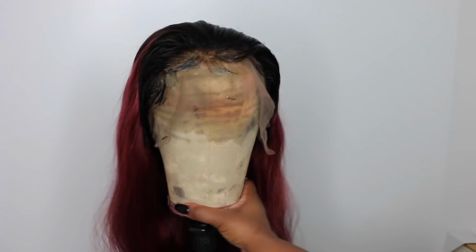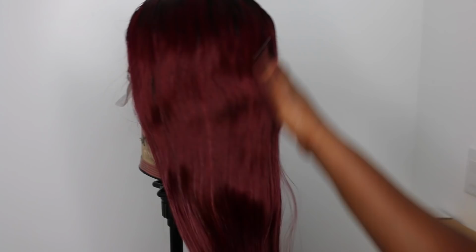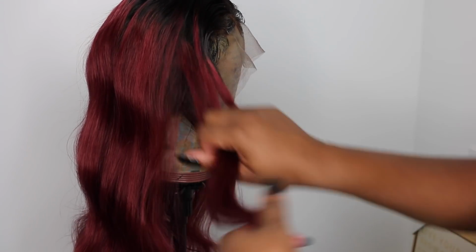Now that we have that done, we're not going to touch it, and this is what the natural wave pattern of the hair is. Super gorgeous. I'm going to take my Paul Mitchell Skinny Serum. I have 2 pumps in my hand, and I just work it through the wig and brush it through. That way the hair has a little bit of product to give it a nice shine, and make sure that when I do these curls, they come out super popping.